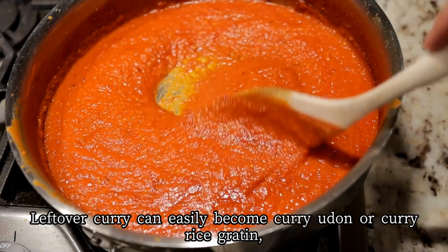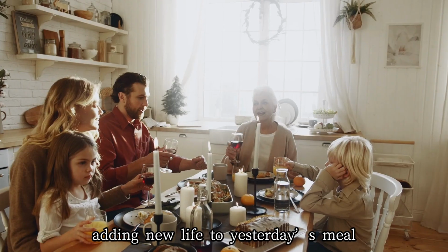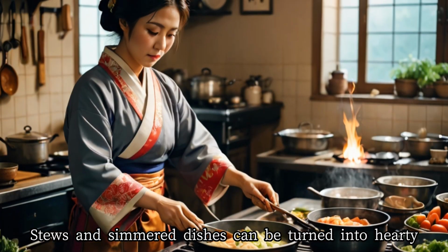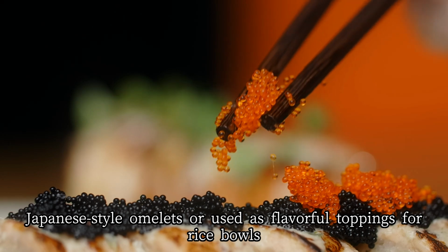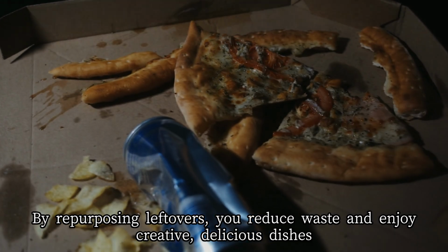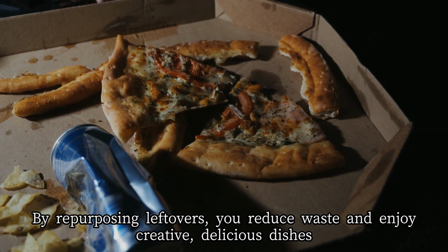Leftover curry can easily become curry udon or curry rice gratin, adding new life to yesterday's meal. Stews and simmered dishes can be turned into hearty Japanese-style omelets or used as flavorful toppings for rice bowls. By repurposing leftovers, you reduce waste and enjoy creative, delicious dishes.